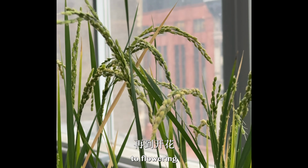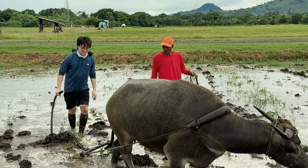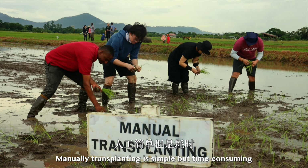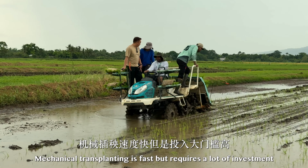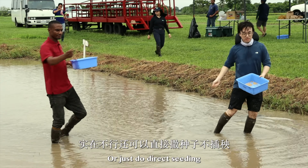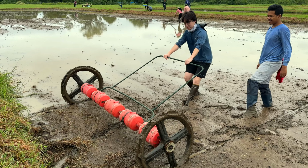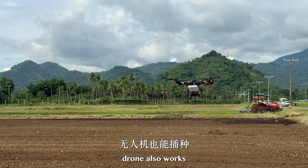First, land preparation. We can use carabao or hand tractor. Then transplanting. Manually transplanting is simple, but time-consuming. Mechanical transplanting is fast, but requires a lot of investment. Or just do direct seed. Drum seeder can help. Drone also works.